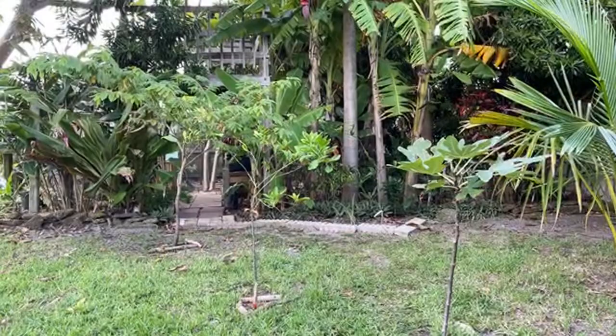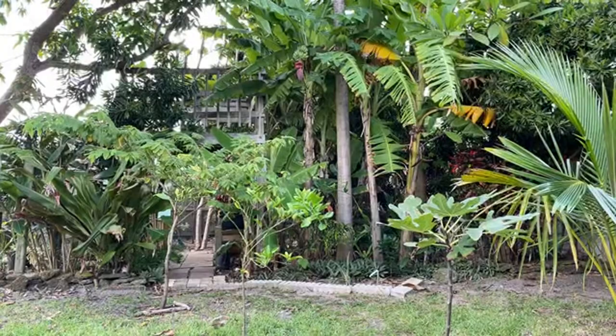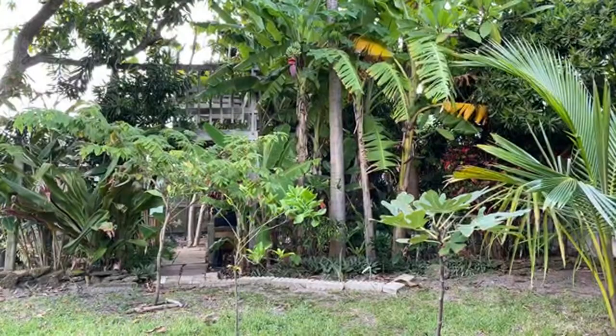This was nothing but a grass field when I moved back here, and it's not really that big of a backyard. It looks a little bigger in these shots just because these plants frame it in a way that looks like that, but we are utilizing this small space in a hyper productive way at this point.